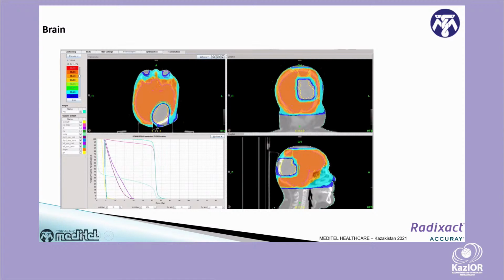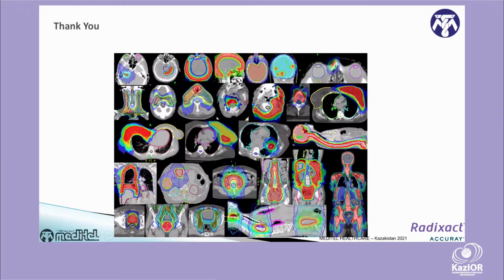And also one example as well. This is second radiation of the patient. First treatment was here. So before the second treatment, they tell the system no dose to here, completely blocked. So as you can see, now this area will receive only scattered dose, nothing else. And this is how the Radixact can shape the dose.